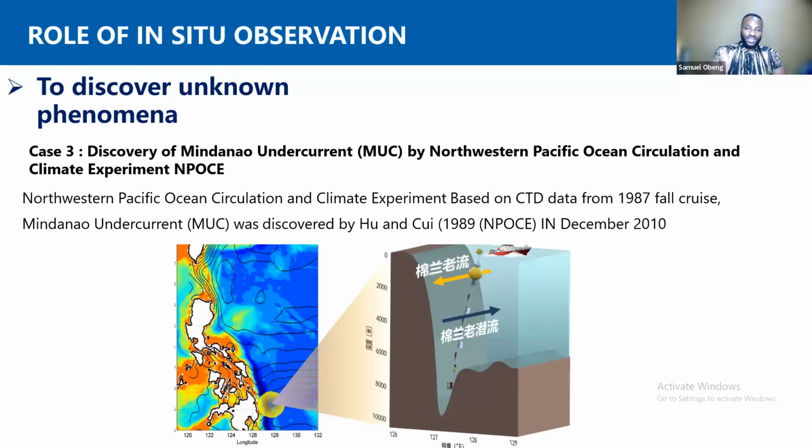So in this Mindanao place, some buoys were deployed, as we can see in the picture. It's very deep, about 8,000 to 10,000 meters below sea surface. So they deployed some subsurface moorings, and then they were able to measure with ADCPs to measure underwater currents, what goes on in the Mindanao. So they were able to have this discovery. So in situ observations help us uncover or discover unknown phenomena in our oceans.